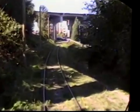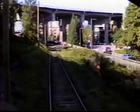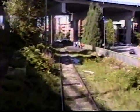Frank Horne that you see here driving, and Vic Sharman that you've already seen at the beginning, and Don Bellamy were our 3 instructors from the very beginning. All 3 of them had experience driving these interurbans before they were retired in the 1950s.